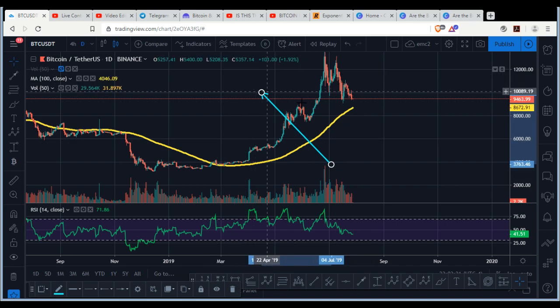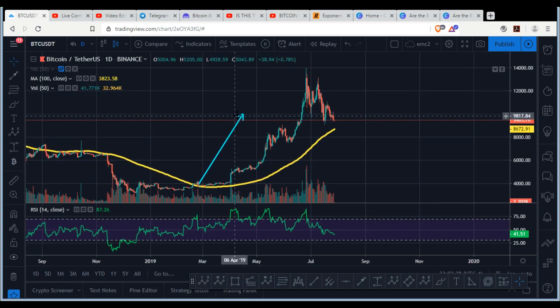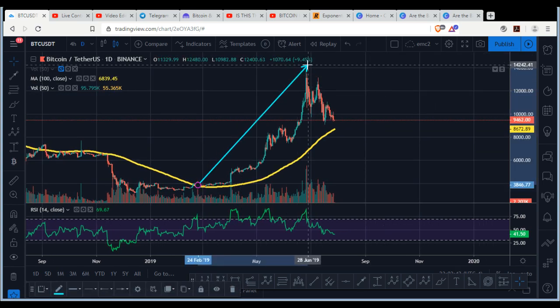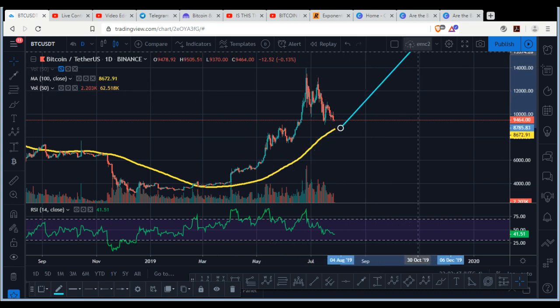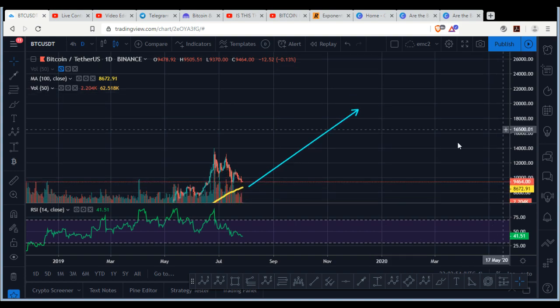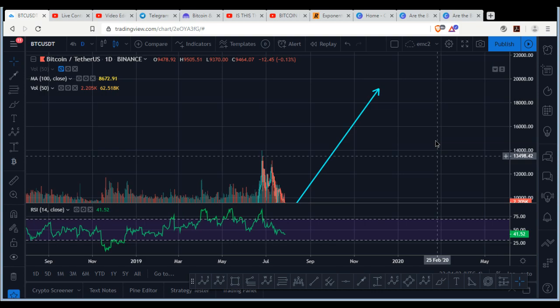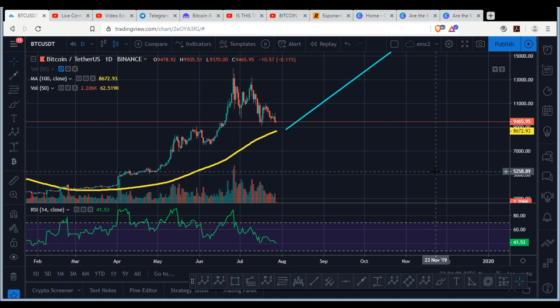To count on the 100, take a 1-to-1 extension of this move to the top of this peak. And if we retest it, another push to the upside is going to take us almost to $19,000. So it makes sense, because we're expecting $30,000 BTC roughly before December. So it makes sense, guys.